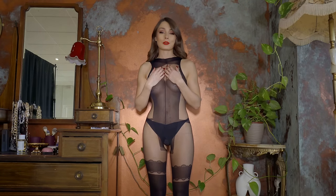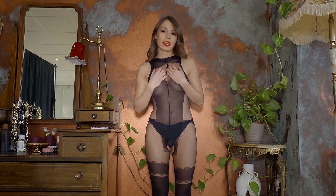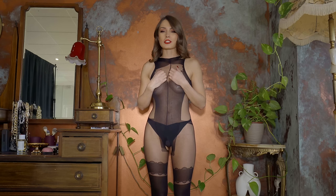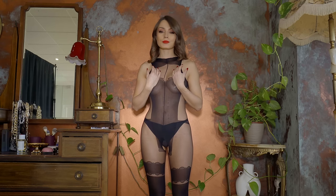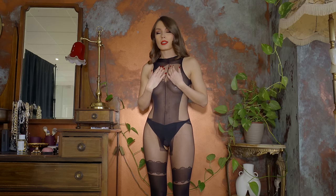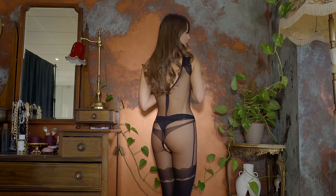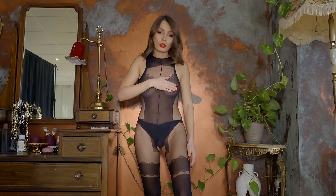This one I have to cover slightly more because it is very see-through and doesn't have a structure like the previous one, so it's more visible, sorry. But it's very interesting, quite tight and hard to put on. Unfortunately, I just realized when I was recording the video for Patreon, I slightly destroyed it. So sorry for that. But it's so cool.